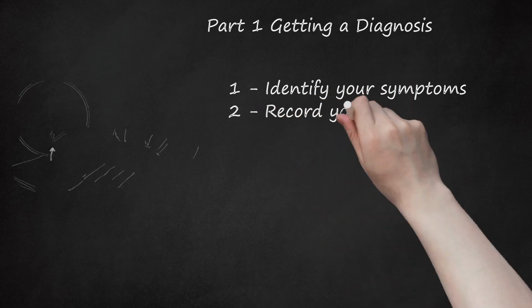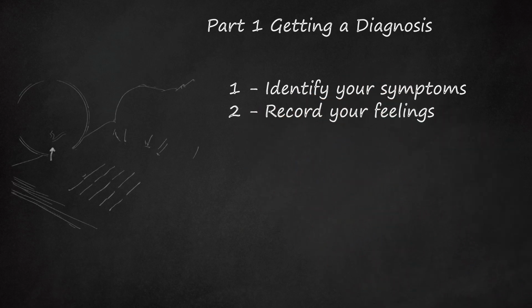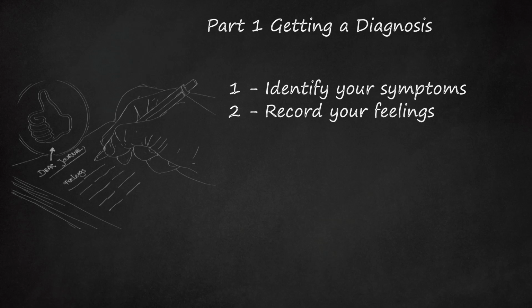2. Record your feelings. It can be hard to approach your parents or your doctor when you're not sure how to express what is wrong with you. Keep a journal or a Word document in which you write down your daily or weekly struggles. While tasks such as this may be difficult for you to remember, depending on the severity of your condition, it will help you put your struggles into words.